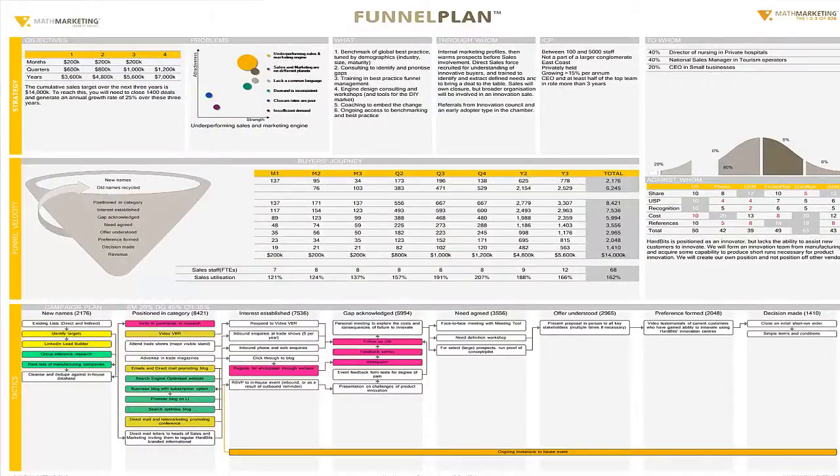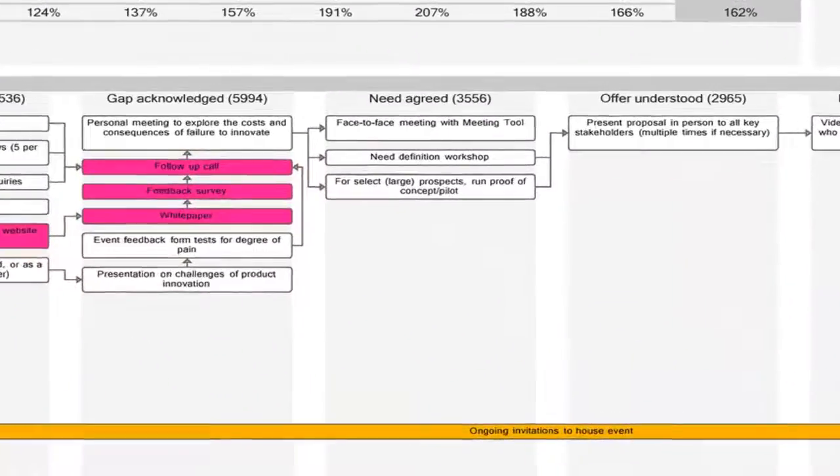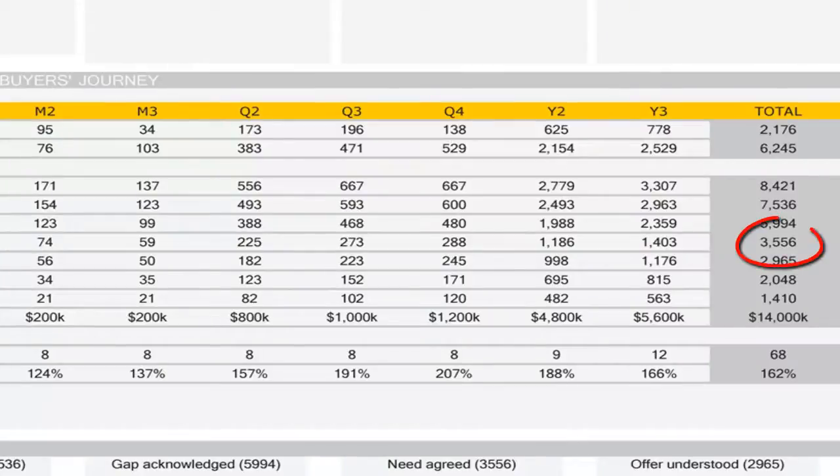Okay, so here's how we do this in the Funnel Plan. Firstly, let me show you. In the Funnel Plan, we're obviously looking here at the tactics section down here in the bottom of the Funnel Plan. Particularly, we're looking at tactics to get a compelling offer on the table. Now, you notice up here that we've got 3,596 buyers who need to agree the need over the next 3 years. And of those, nearly 3,000, 2,965, need to understand what our offer is to meet that need. So we're looking at kind of 10 offers per week per rep.